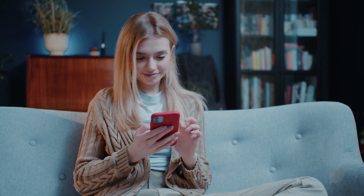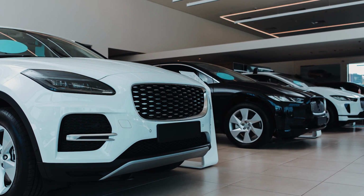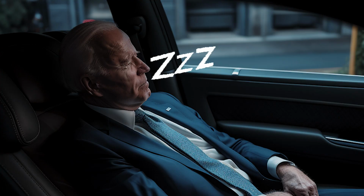Today we're going to talk about something lighthearted, and we're going to look at the cars that Donald Trump owns, and let's compare them to the one and only President Joe Biden.